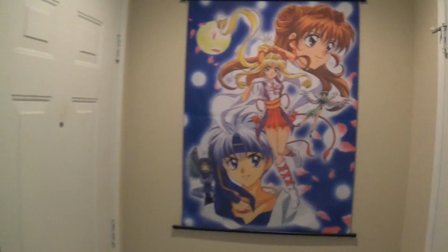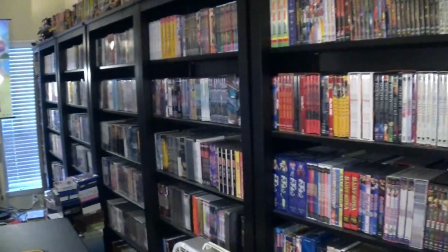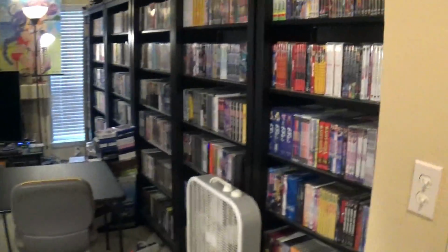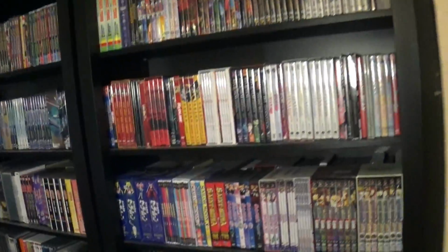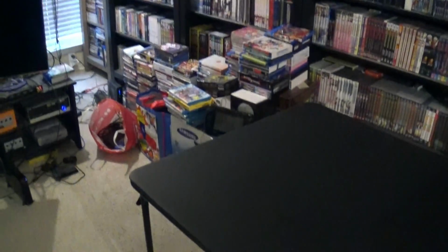So here we are, beginning my tour of my apartment. The wall scrolls have not changed much, but we're going to try and walk through all of them. We begin with the door, just because the impression of all the anime DVDs as you walk in is probably the most important thing about the room. This stuff hasn't changed a whole lot.